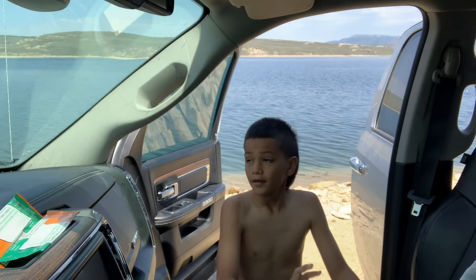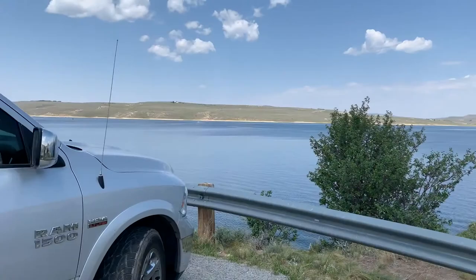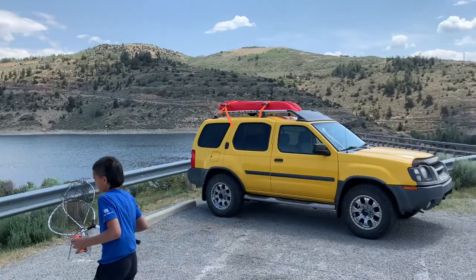We're gonna go try to see if we can get some crawdads, but at the dam or by the dam, we'll see what happens. So we're pulling up to the Soldier Creek Dam day use area. This is actually one of our favorite spots to fish. We'll fish off of this point right here.